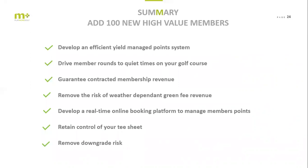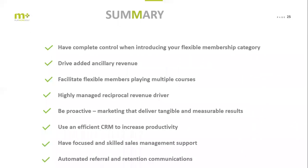It removes any downgrade risk from your full members, although it can retain the odd 1, 2, 3, or 4 members that maybe would have left. Have complete control, drives ancillary revenue, obviously a highly managed reciprocal revenue driver from all of those golf courses and members across the country. Be proactive, have a CRM to increase productivity, have focused and skilled sales management support, and obviously have that automated referral and retention to maximize your profitability and productivity of your flexible members.